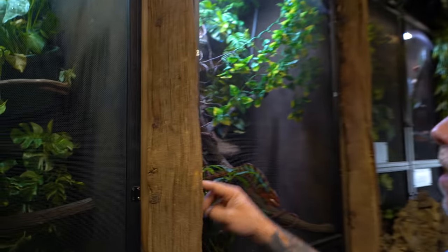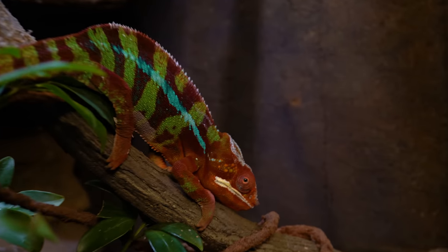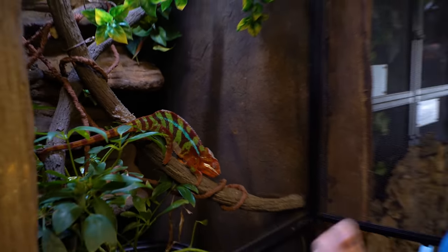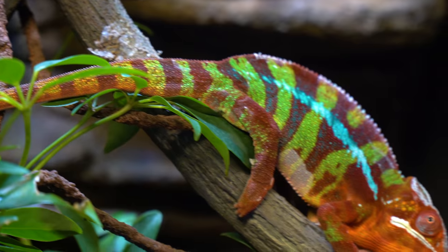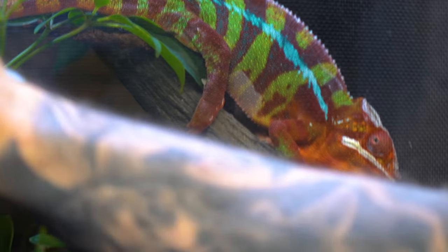We've got a few different chameleons here, some panthers and even a couple veiled, but this is actually Fruit Loop, the Ambilobe panther chameleon. Love that animal. Of course, we've got the Nosy Be and the Nosy Faly. We've got a Nosy Be female as well, and like I had mentioned, we also have some veiled chameleons, really cool.